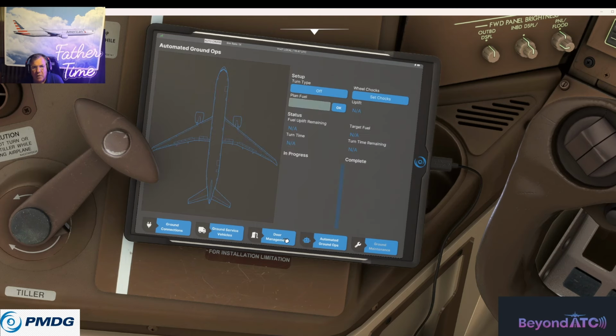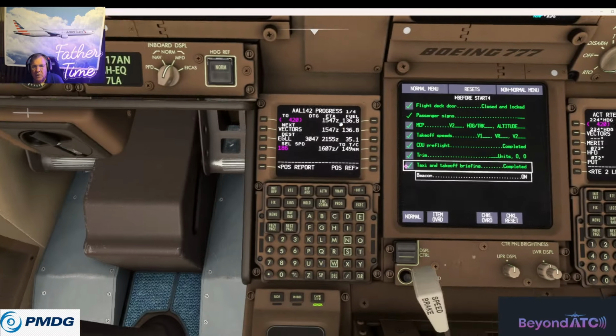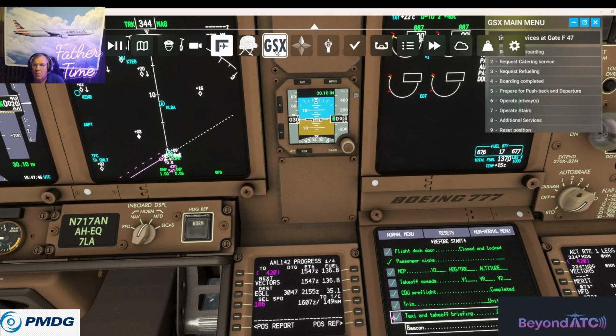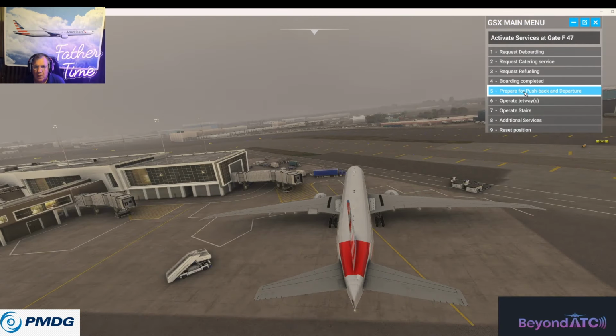That's better, right? Automatic ground ops, ground connections. Everything is good. Departure checks completed. Bypass pin inserted. Oh, we already did this. Why are we getting prepared for pushback again, right? Let's go outside. Make sure they're out there.